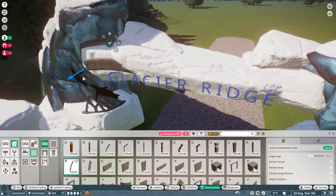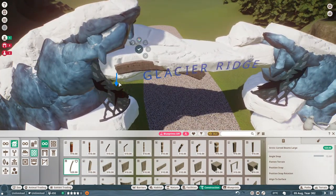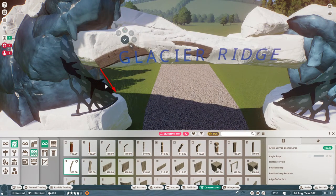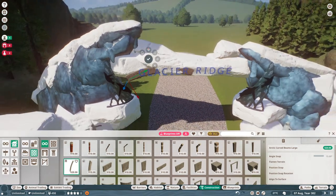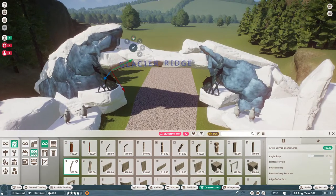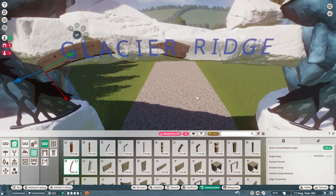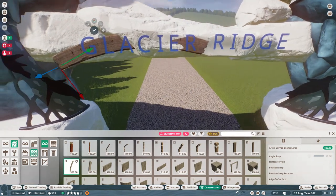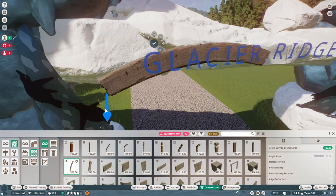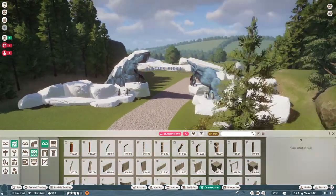See if we can get some lettering support up here. If we can make it look good, look cool. Actually, if we do this, we may be able to change the lettering back to white. Or we could just leave it like that.